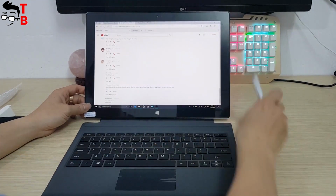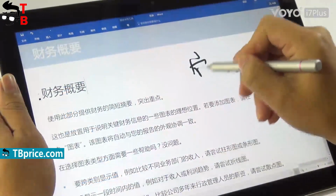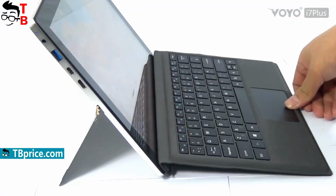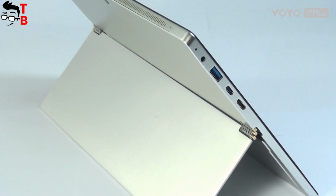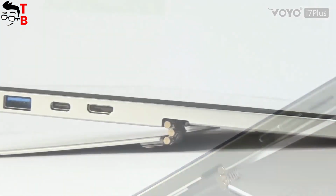Voyo VBook i7 Plus is a 2-in-1 device. It means that you can use it as a tablet and laptop. You can connect the keyboard and even use a stylus. These accessories are sold additionally. As for the tablet, it is made of metal. Its weight is about 900 grams and it is 9.7 mm thick, which makes it one of the lightest laptops on the market.